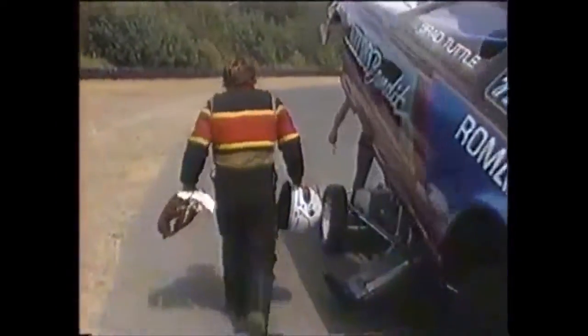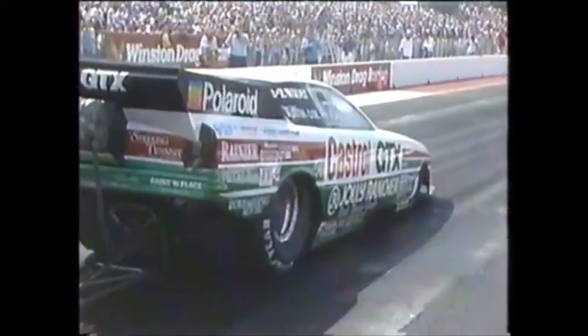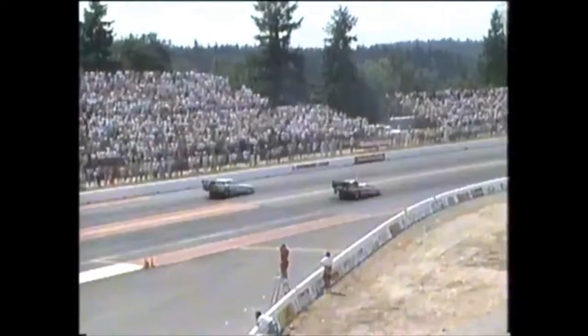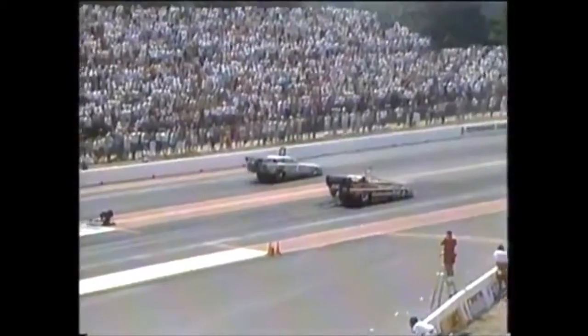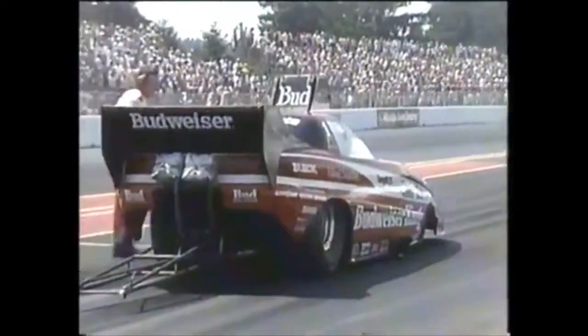Indeed he is, Steve. On the starting line, John Force is getting set to do battle with Kenny Bernstein. Force now will be testing the starting line in a dry burnout to find out exactly how much traction is available. Over the last couple of years, this has developed into quite a rivalry, the confrontation between Kenny Bernstein and John Force. Earlier, Steve had a chance to talk to both drivers about it.